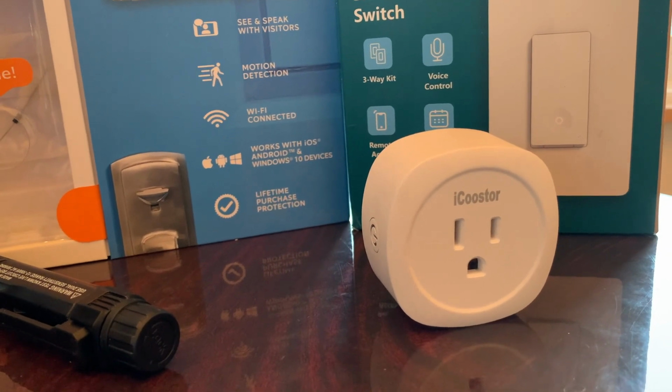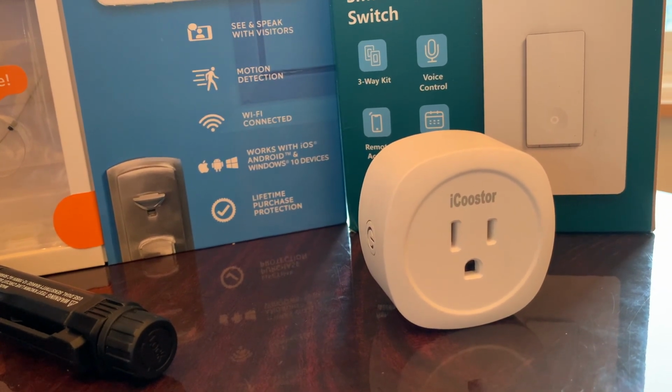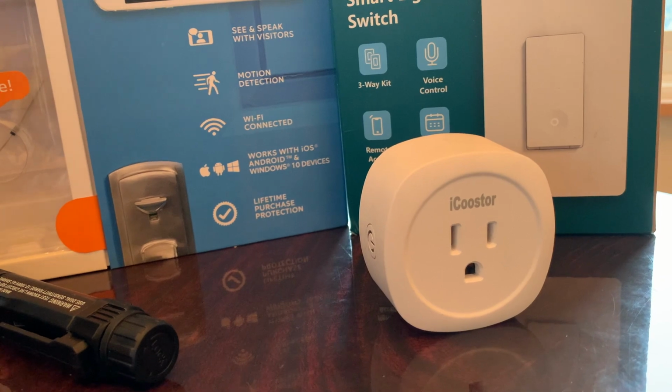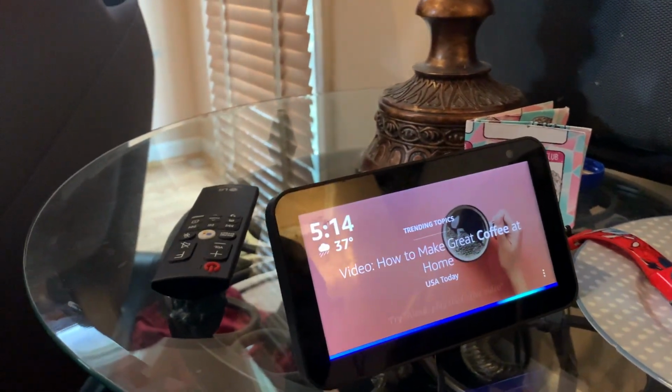So I would say buy a smart plug, connect the devices that you normally connect through this plug, like a TV or something, and you can manage it. Alexa, turn on TV.